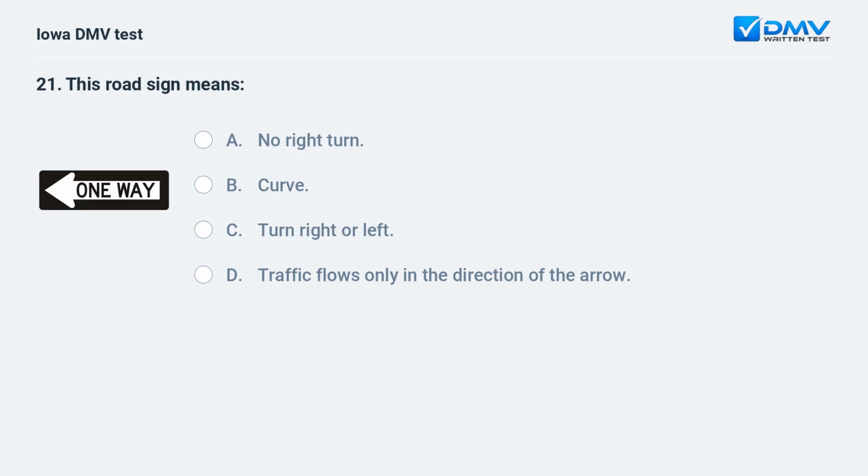This road sign means a. No right turn. b. Curve. c. Turn right or left. d. Traffic flows only in the direction of the arrow.